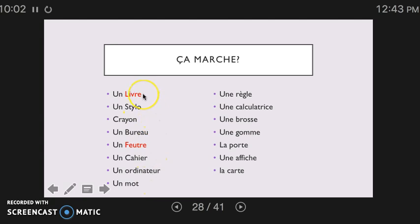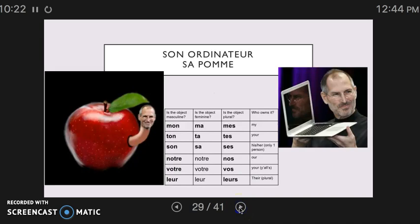We have two that end in E, and they don't follow that one rule. So it might be easier to remember that most everything ends in an E, and then only have to remember the ones that don't follow this rule. Either way, hopefully some of that information will be helpful to you in choosing this, because we have to remember that ordinateur is always masculine, and we have to remember that pomme is always feminine.